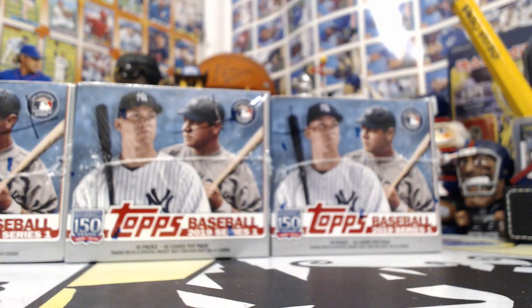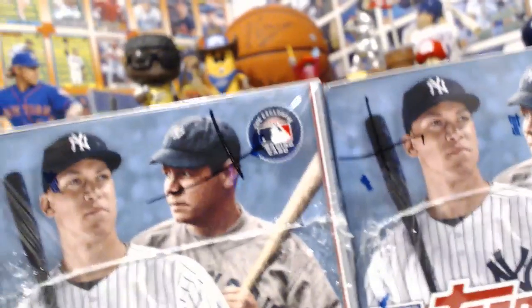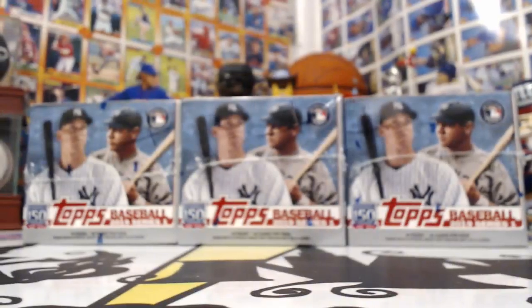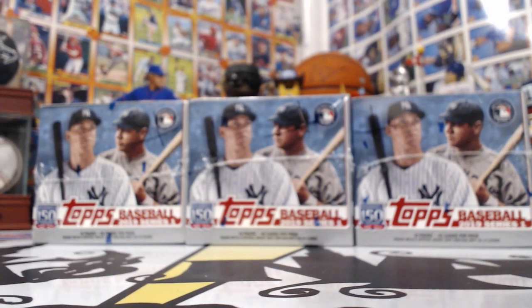All right, so this was the top, which is actually the bottom three boxes of the case. When I flip it upside down to get the boxes out, it was on the top. So that's the other half from last night's break, from break 11. We got 6 silver packs open as well. All right, we'll get started.